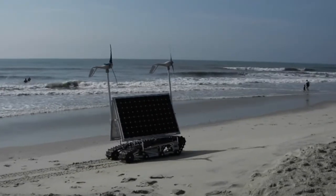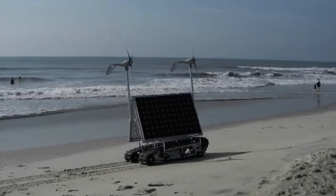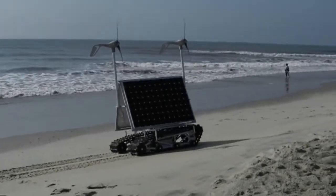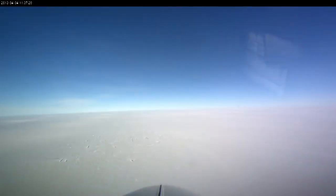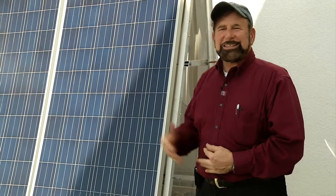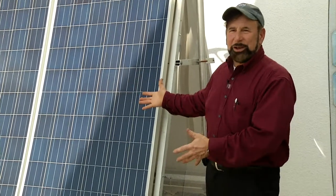Meet NASA's newest Arctic rover, the Goddard Remotely Operated Vehicle for Exploration and Research, or Grover for short. Unlike its cousins on Mars, Grover is headed to Greenland to study the accumulation of snow and ice. This is like a spacecraft that operates on the ground.